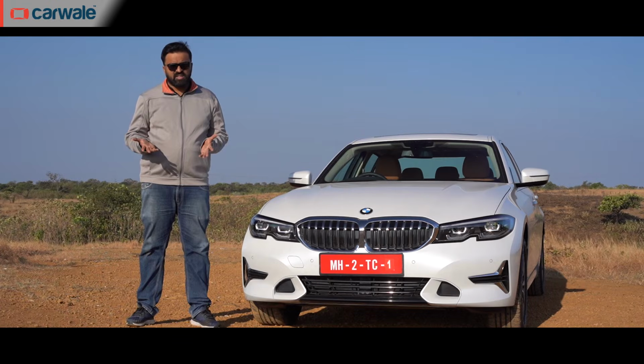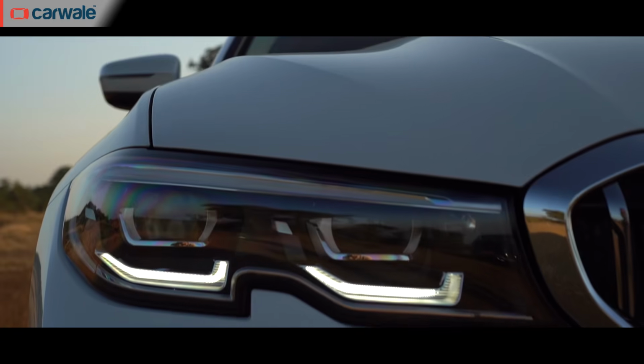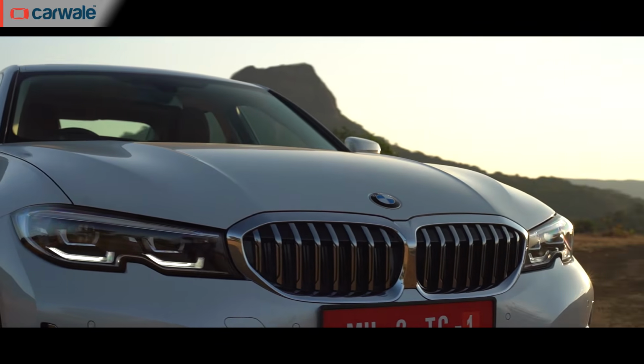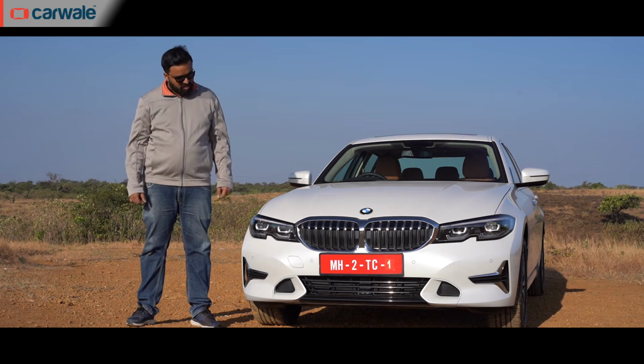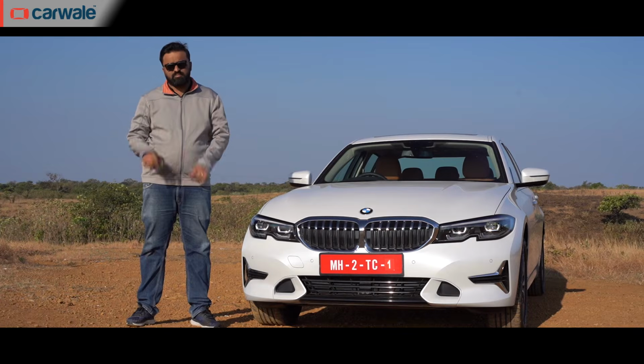In this current generation of the BMW 3 Series, BMW has moved to full LED headlamps, which when combined with these muscular bulges on the hood and the overall sleek appearance of the vehicle gives it quite a futuristic touch. What's more, these chrome inserts in the bumper give the car an added premium feel.